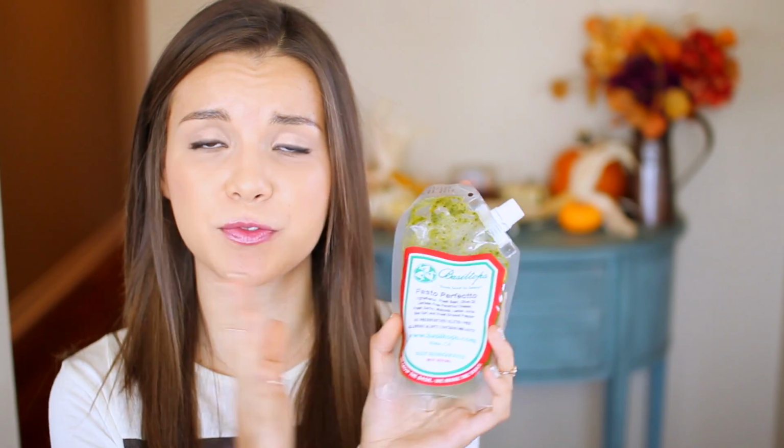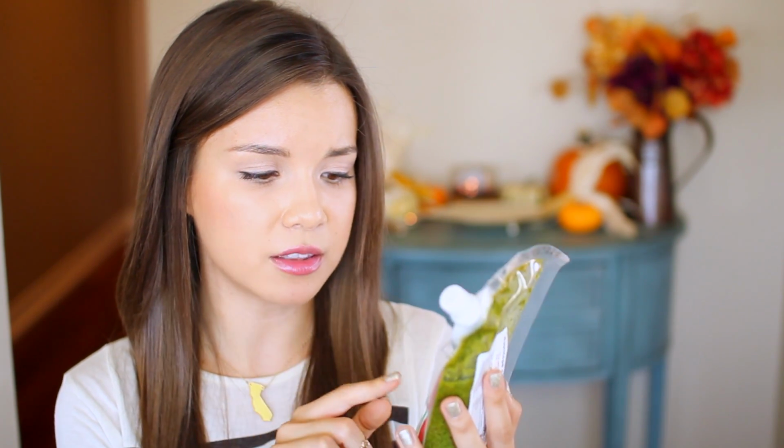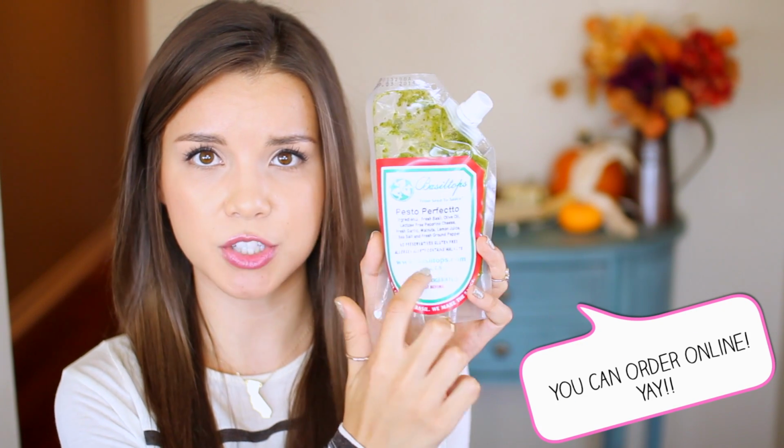And I actually get this from the Santa Monica Farmers Market every Sunday. So if you're at the Santa Monica Farmers Market on Sunday, you may just run into me because I'm there almost every single weekend. If you're not in LA, or if you don't go to the farmers market, you can find their stuff at Whole Foods, and I think you may be able to order their stuff online, but I'm not sure because they do have their website here.